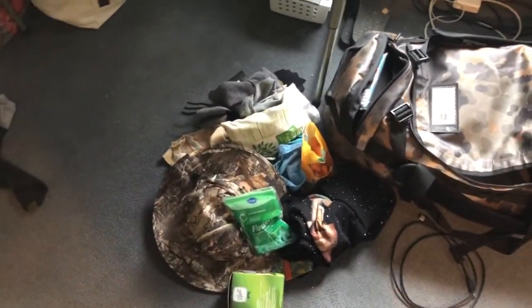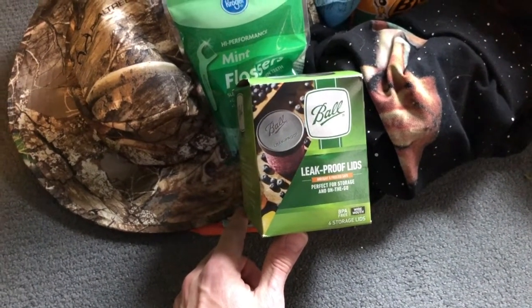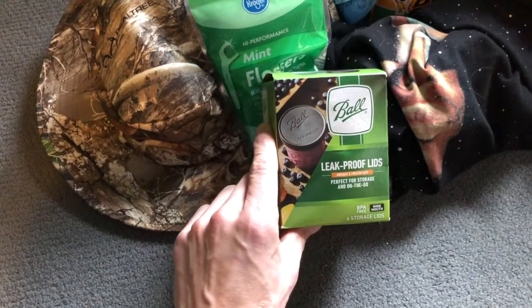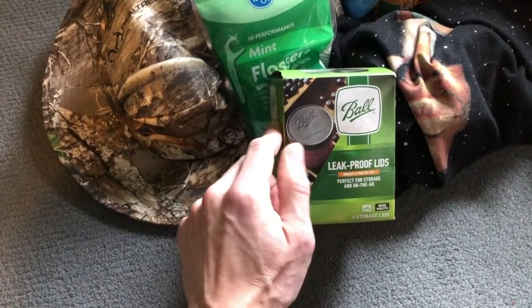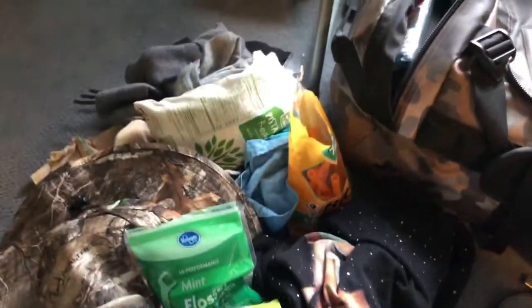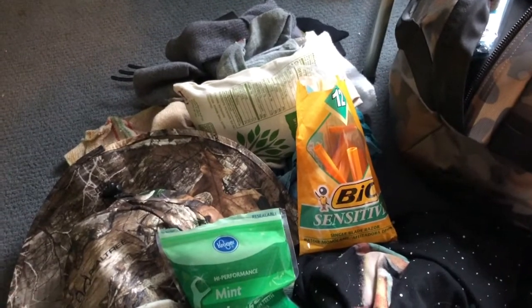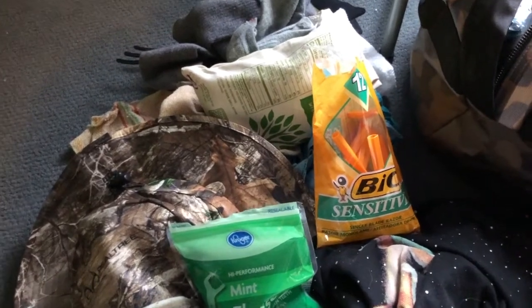Moving on, these caps are really nice. I do a lot of fermentation and probiotics and natural health remedies or recipes. Last time I was in Mexico, I could not find BPA-free caps even at Walmart or anywhere, even though they sell them here in the States. I think I got these ones specifically at Target, but those are an essential for me to bring, just as these razors are. I could not for the life of me find single blade disposable razors last time I was in Mexico. So that's another essential.